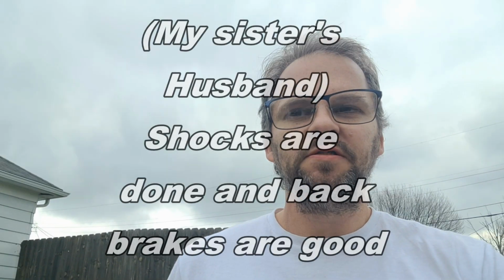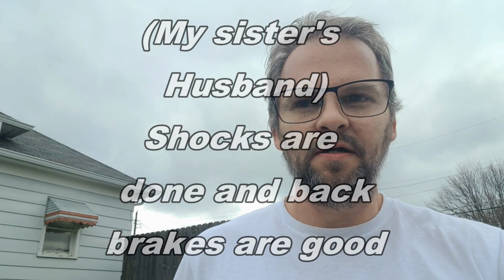We are gonna take care of the shocks all the way around and get the back brakes done while we are here. I'm gonna have the help of my brother-in-law and get that taken care of. And after we get all of that good, then we'll see exactly what time that we finish up everything. We plan on staying here for at least a couple weeks.